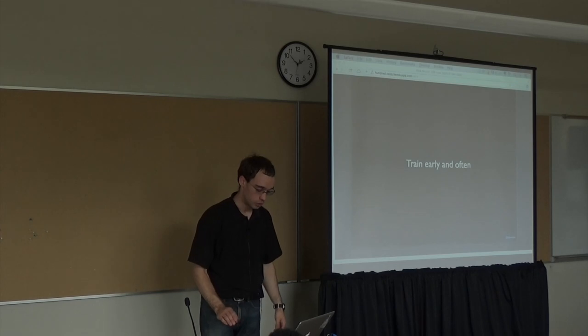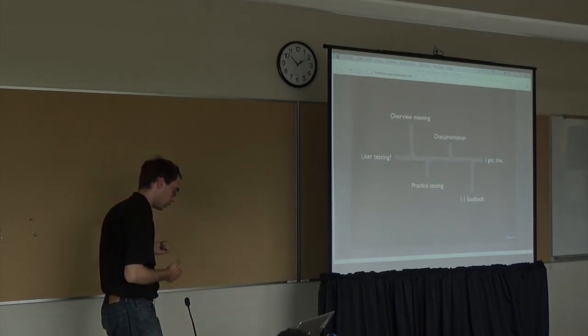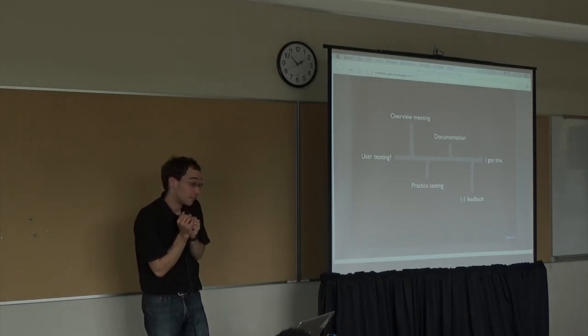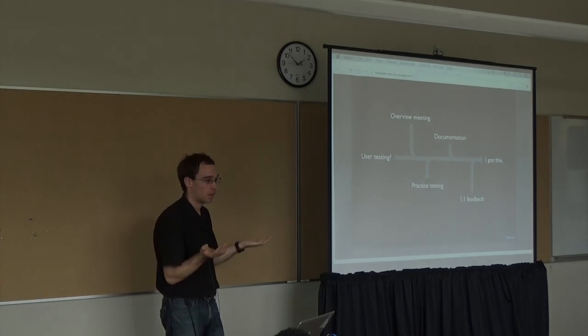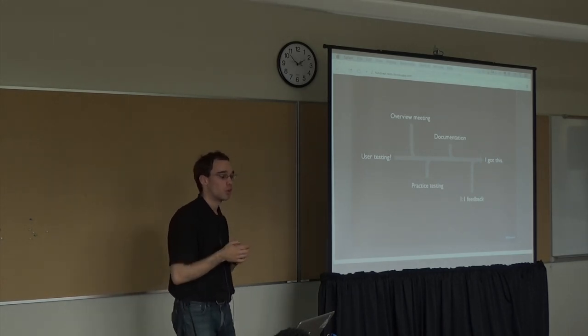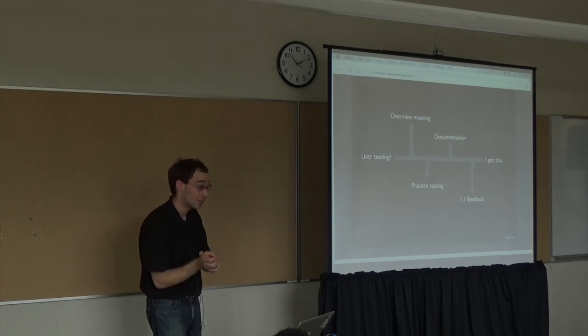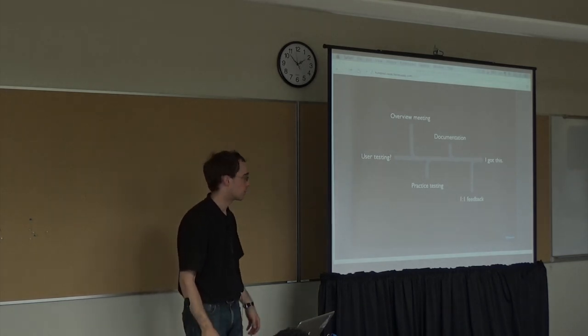The second thing is to train early and often. I mentioned earlier that a lot of our volunteers were people who were very uncomfortable with the idea of user testing. The reason for this is that PubConf is staffed primarily by our own employees. The way you get to go to PubConf is by helping out with the conference in some way. And because we were doing user testing, people who helped us do user testing could be a part of this.